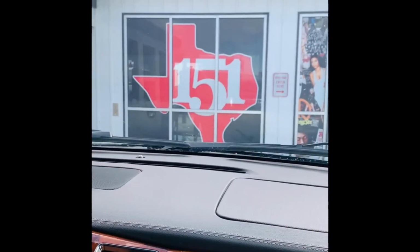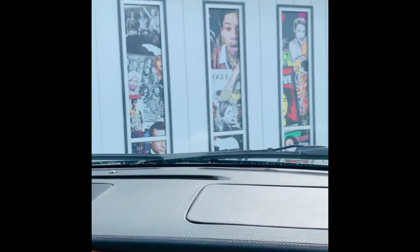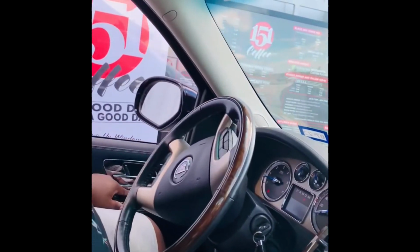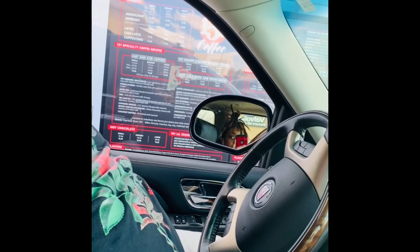That is Coffee 151. It's really interesting. We were over there shopping for fall decor at Hobby Lobby, and across from here the line was so long, we said we're gonna see what this is about. They have coffees, fraps, smoothies, hot cocoa, all kinds of stuff. Look at the menu. Smells good. 151 coffee, infused Monster drinks. They got everything you can think of as a cold drink.